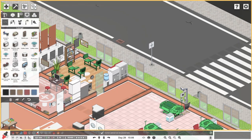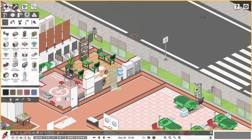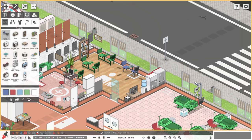Do you know what? Let's very quickly rejig this. Let's sell that as well. Give us some money back on that thing. There we go. Let's rejig this room as quick as we can. Let's just get that done nice and quick. Hang on. Let's just expand it out a little bit and add some more visitor seats. There we go. That's a little bit better. So now we can fit another, what, three pairs of those in? So that should be plenty. So there we go. Like that.